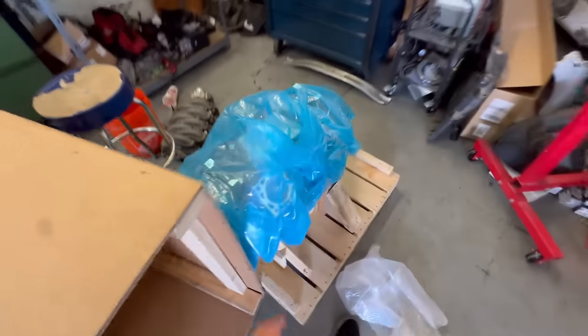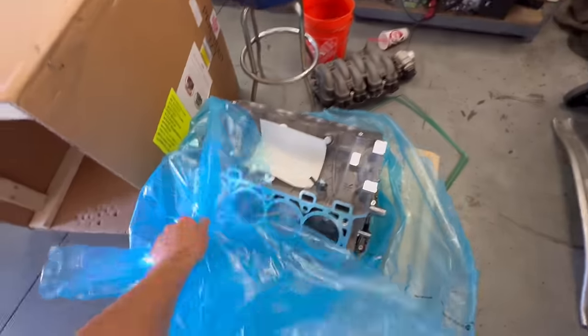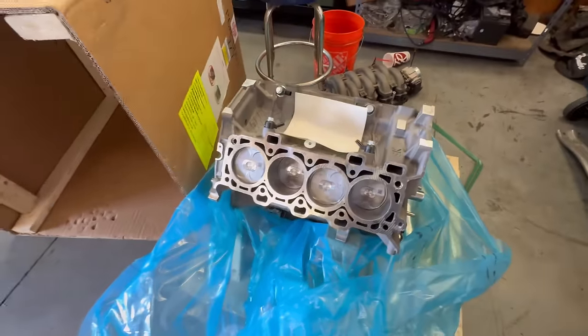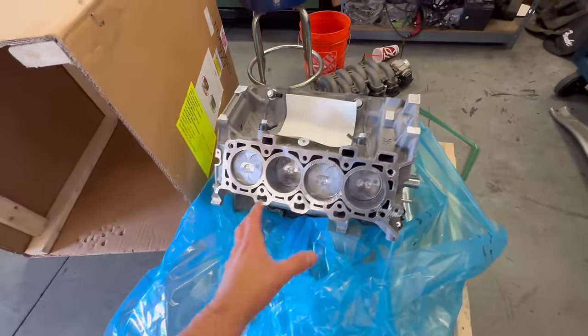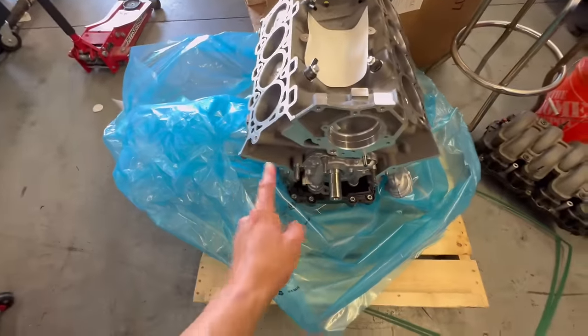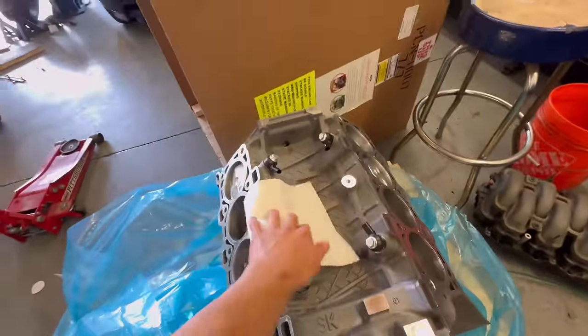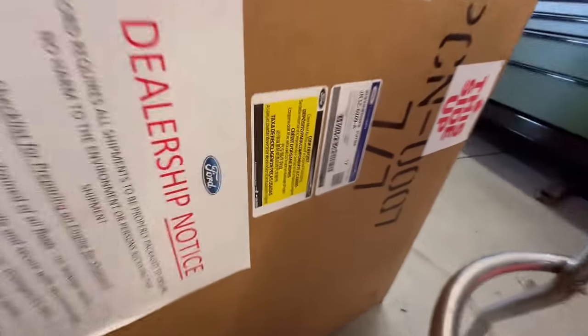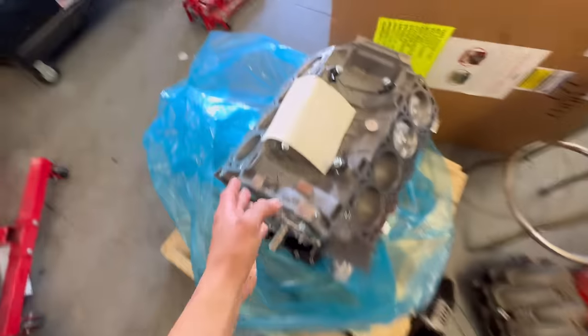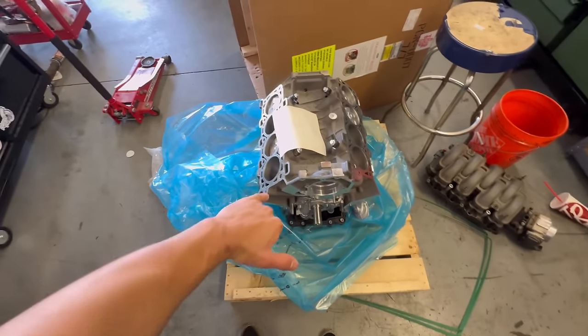Over here, we have his Gen 3 short block, brand new from Ford. Check it out. People were saying, oh, why are you doing an Eliminator block? People were spreading the story, posts, sharing it, saying it's an Eliminator. It's not an Eliminator. I'll show you the part number. Here we go, there's your part number. For those worried about if it's an Eliminator, it's not. It's a stock Gen 3 short block from Ford.